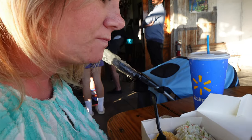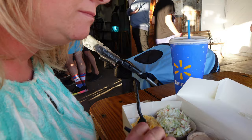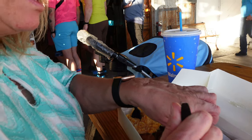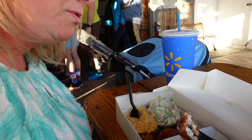Take a bite of your grouper. We know everything else is good. Cut a little piece of it. Jeez, it looks like it's going to be hot.